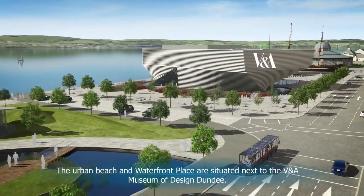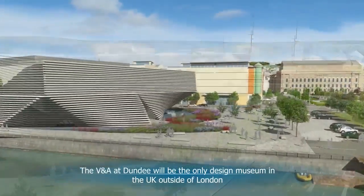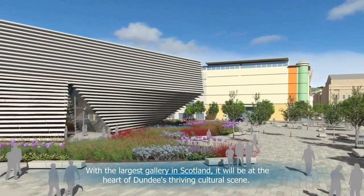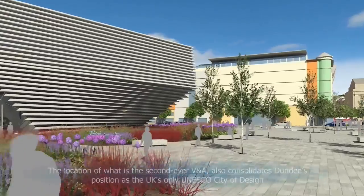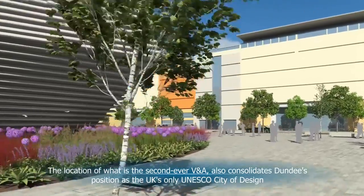The urban beach and Waterfront Place are situated next to the V&A Museum of Design, Dundee. The V&A at Dundee will be the only design museum in the UK outside of London. With the largest gallery space in Scotland, it will be at the heart of Dundee's thriving cultural scene. The location of what is the second ever V&A also consolidates Dundee's position as the UK's only UNESCO City of Design.